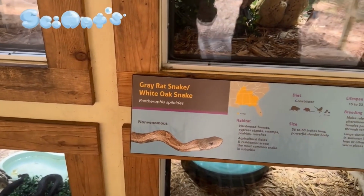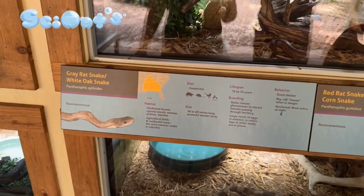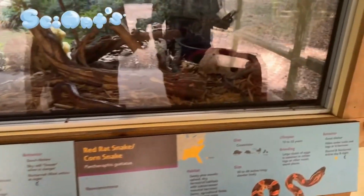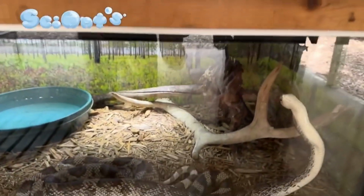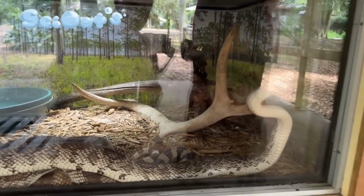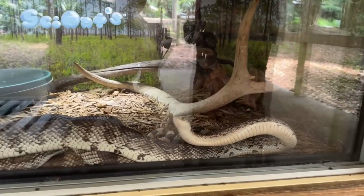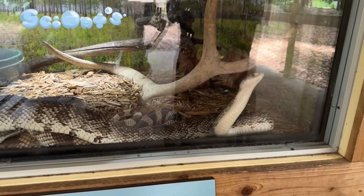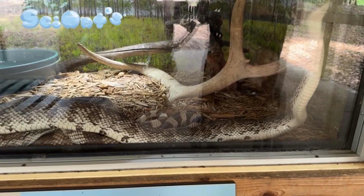We have a gray rat snake and a red rat snake, aka corn snake. I had a corn snake for a while when I was much younger. And this is the Florida pine snake that we have here. Do you guys see the difference in their head? Their head shape? It's almost like a smooth transition from their neck to their skull. I mean, not exactly, but as far as width goes, very different from pit vipers.